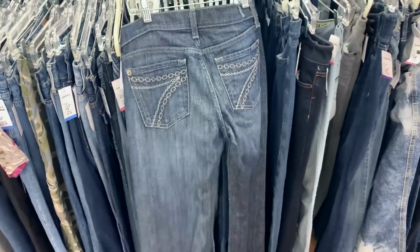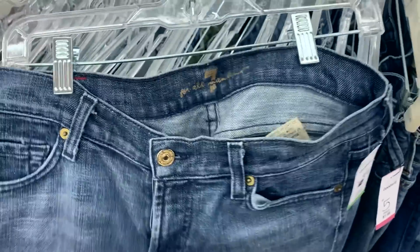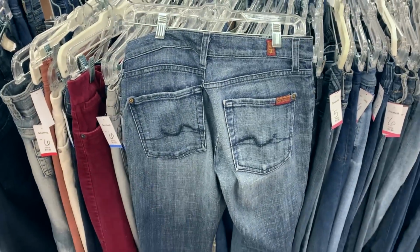So nice score. And just for comparison, here's another pair of 7 For All Mankind jeans. You can see they don't say Dojo over here, so this is a normal pair. And on the back, the pockets do not have that classic 7 style on them. And these ones aren't going to sell for as much, so I'm going to pass on these.